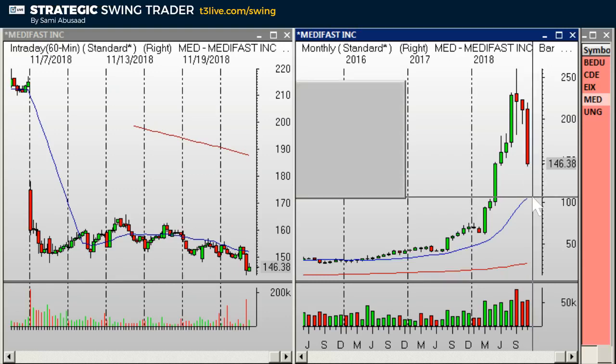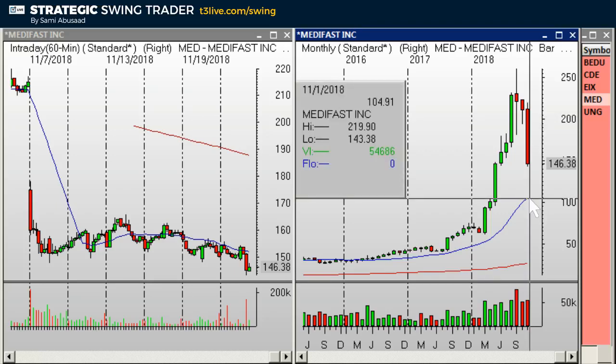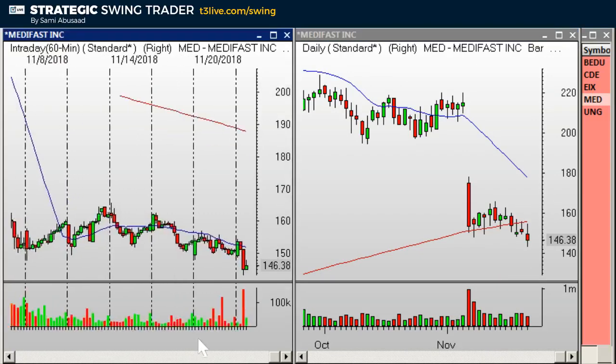So this looks lower to $100. I let it go up here, right? So that was kind of a mistake. So I like it lower to 100 bucks. Okay, we'll see, but it's extremely wild, so be careful.